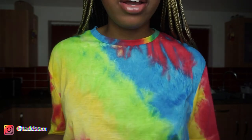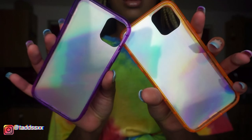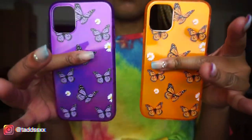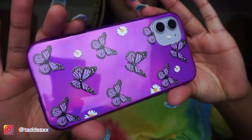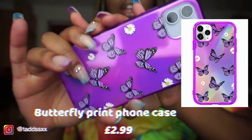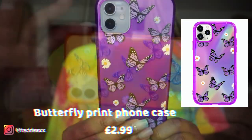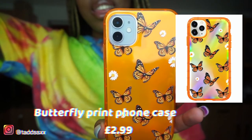The next two cases are pretty similar, basically the exact same design but two different colors. I got one in orange and I got one in purple because I bought these kind of colorful trousers and I think they will pop with them, so I'm going to show you both of them at the same time. Now this looks fire because my phone's purple, so it really complements the purple that's on my phone. Now this is gorgeous. I really do like this color. It's like a highlighted orange.